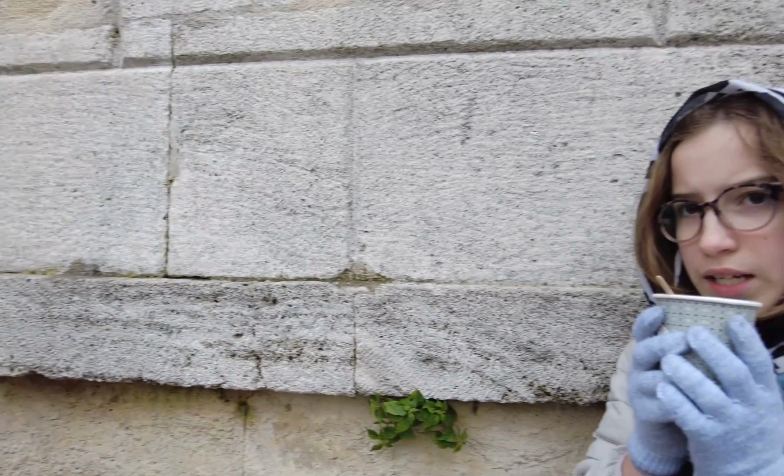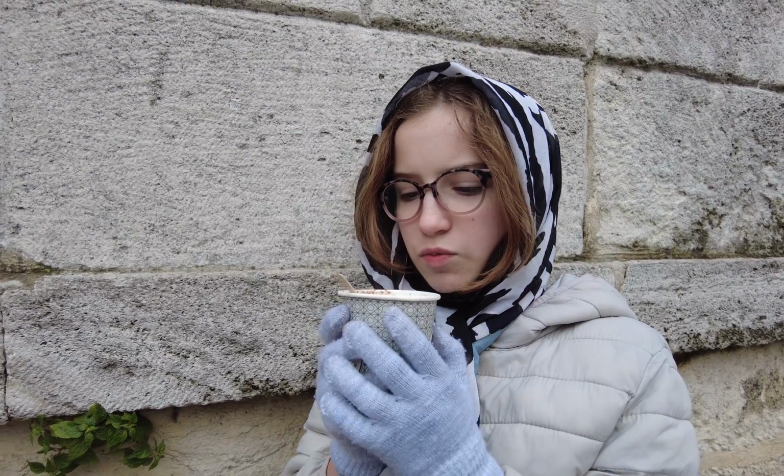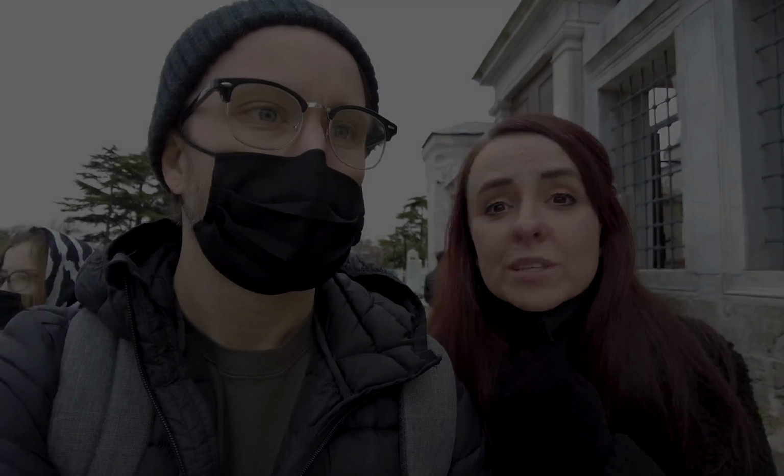The rice pudding tastes good, but the rice kind of ruins it, because rice is usually savory. It's salty sweet. Do you like that texture? This is really good.